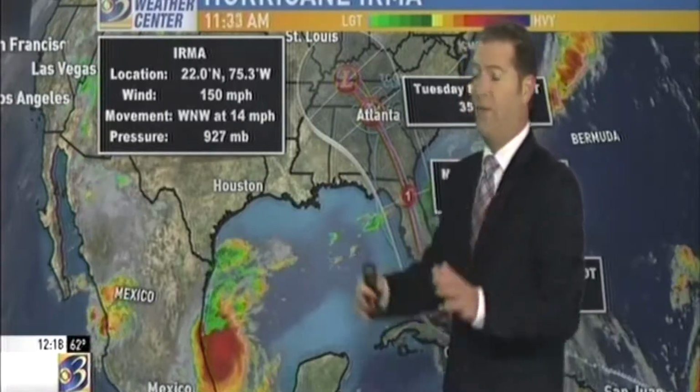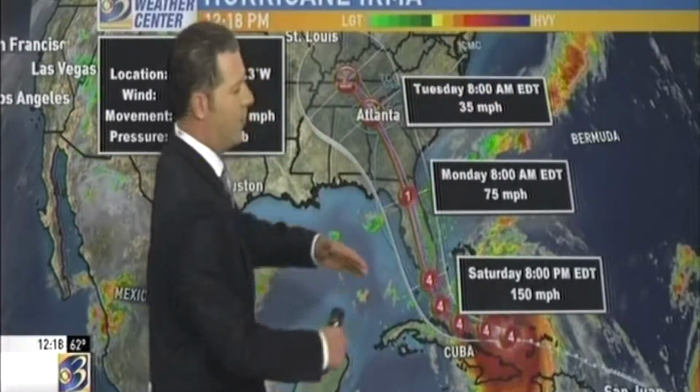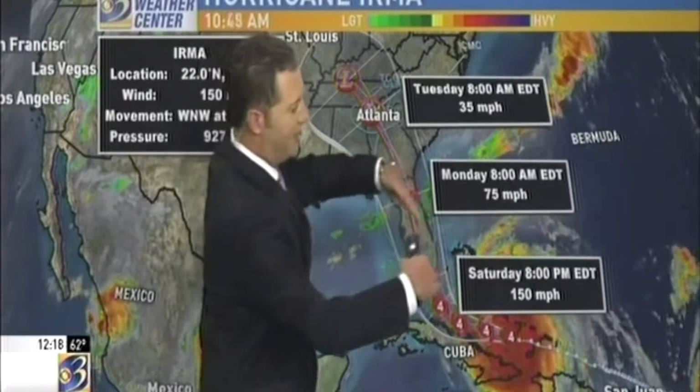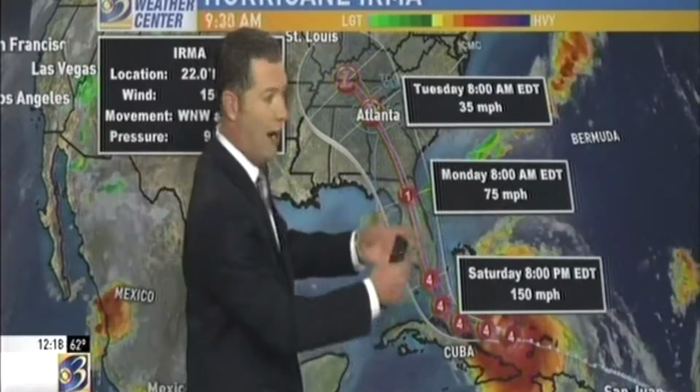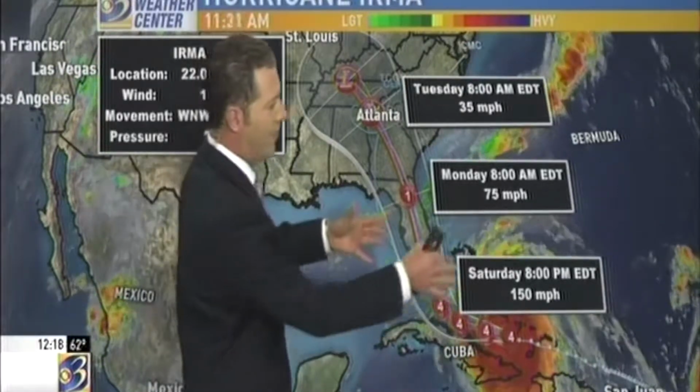Category 5 status is 157. So we're just below that. Central pressure right now, 927 millibars. In line with the European model, where it hits Florida, just shifted slightly to the west. So that's a change. Where is it going to hit Florida? Listen, there are going to be fluctuations between now and the second part of your weekend.